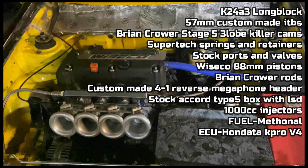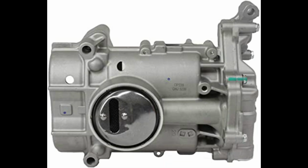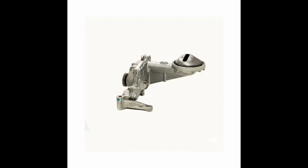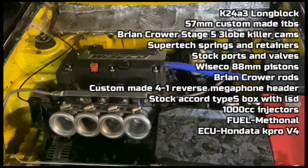So he decided he's gonna make a couple of changes to the car, which is his VTC gear, oil pump, and ITVs. So we swapped out the 25 degrees for a 50 degree VTC, his balancer shaft oil pump for an RRC oil pump from the Civic Type R. So that will allow him to obviously rev a bit higher without having to worry about oil cavitation. So we were very excited to see what gains we would be able to obtain after all those changes.